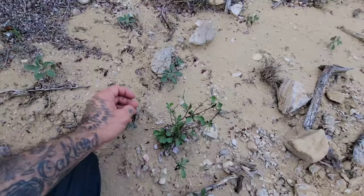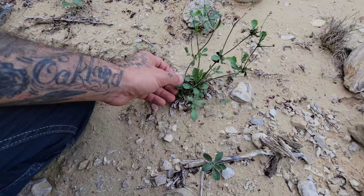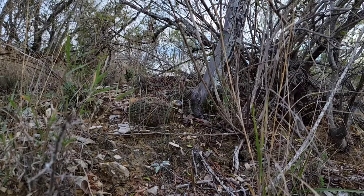This one only occurs, I believe this is the only place in the United States that it occurs, right on the Rio Grande, right on the border. Oh, nice Mammillaria, nice Mammillaria heyderi. Look at the smooth bark on that Texas persimmon.